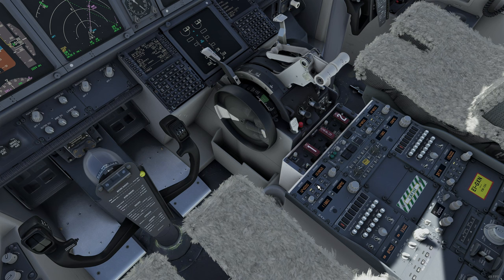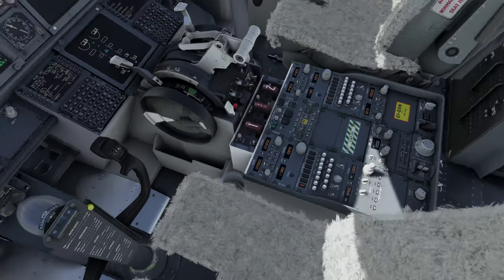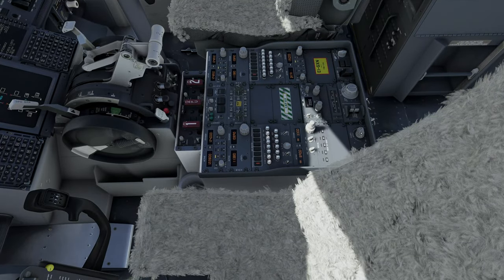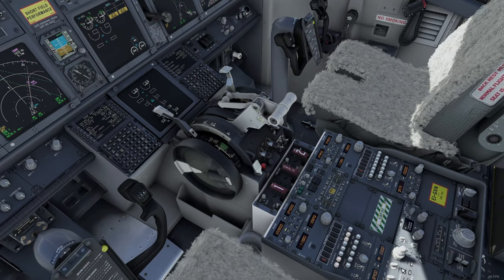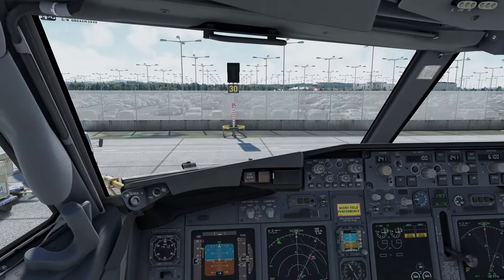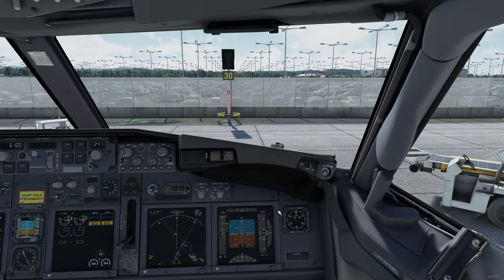Frequencies, we're not on VATSIM right now. That's all checked and set. And that is pretty much done. Now we'll do the first officer flow. He's got his things to do.